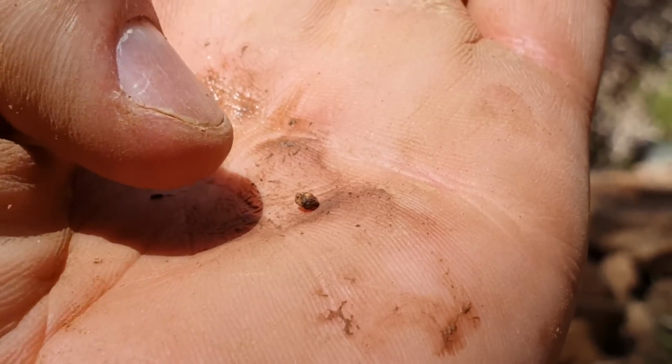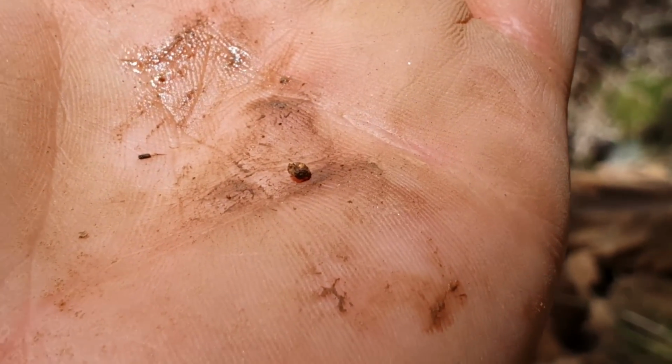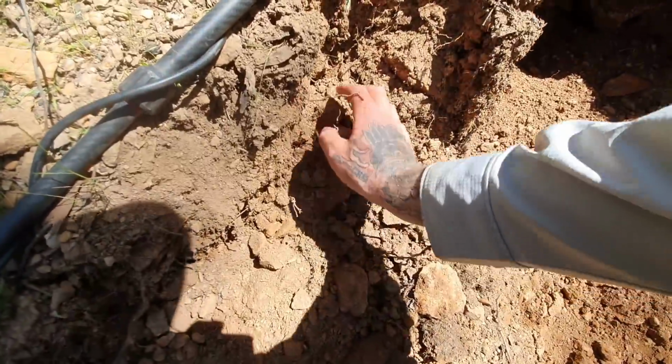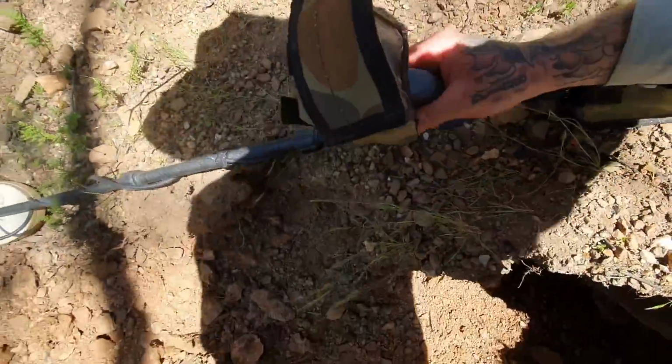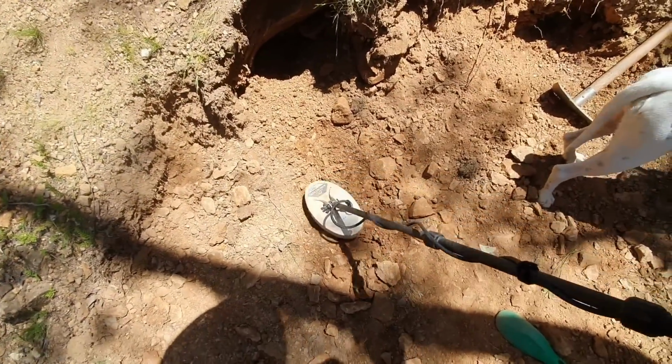I am consistently amazed at just how small of a target this machine can pick up. That is a tiny little nugget. It's a chip off a nanodot. It's a puglet. Every time I get my pick into this stuff and knock more of it loose, I'm getting signals. And I've only pulled out a couple of pieces of junk so far, so I have high hopes for this sound.